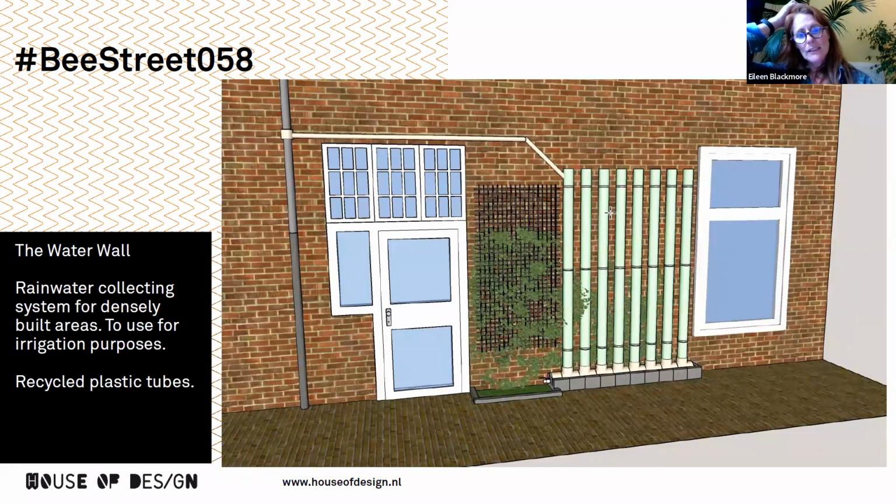So here you can see an example of tubes that can collect the rainwater that can be used for irrigation. And this is also being produced at the moment. This was the first pilot, and this was also the role of this street, to become a kind of pilot street, that the designers could create a showcase and to test it on the municipality, but also on the people living there.